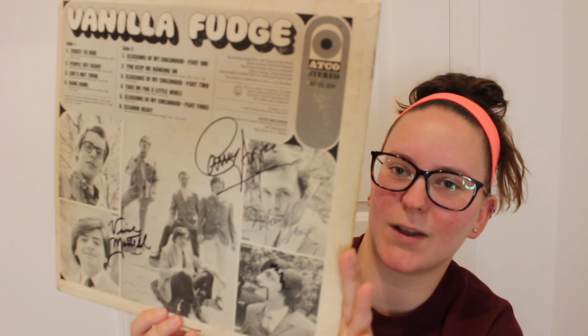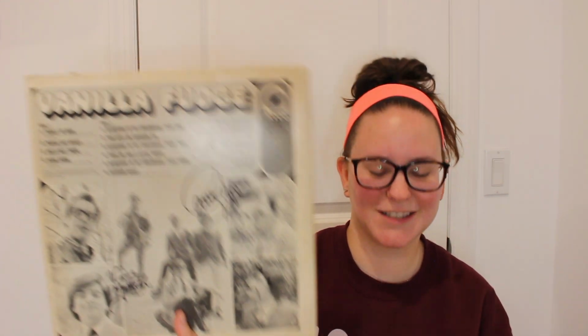And next we have the Carpenters. This one's actually really cool. I'm trying to be very careful, but it actually opens like an envelope. Oh, I'm holding it upside down, of course. And the last chunk of records I have today are this album by Vanilla Fudge, and it's actually signed, which is pretty cool. He got this signed. But yeah, I don't know much about Vanilla Fudge at all, but I'm excited to listen.